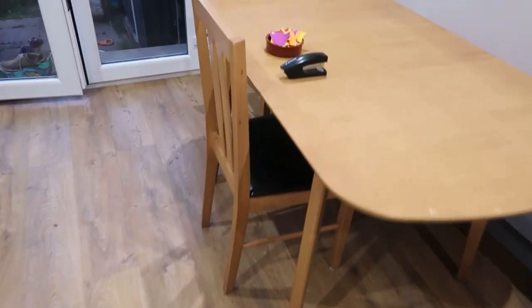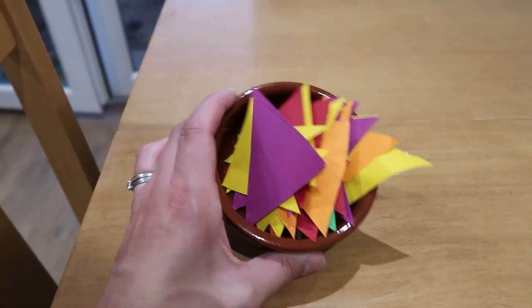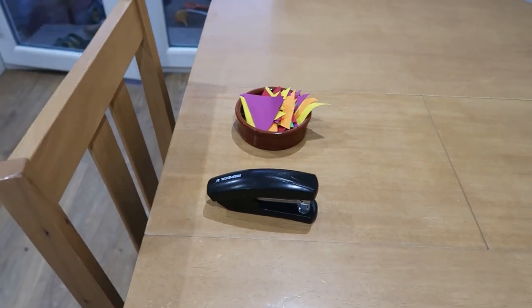And then the last very, very simple provocation we have is over here. And all it is is a tray full of scraps of paper and a stapler. So, those are the provocations for tomorrow.